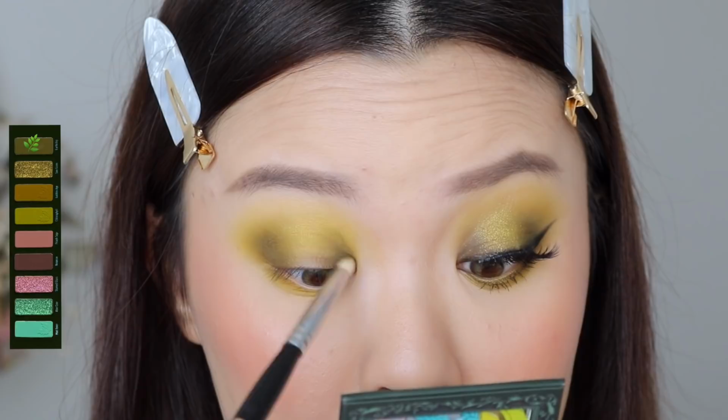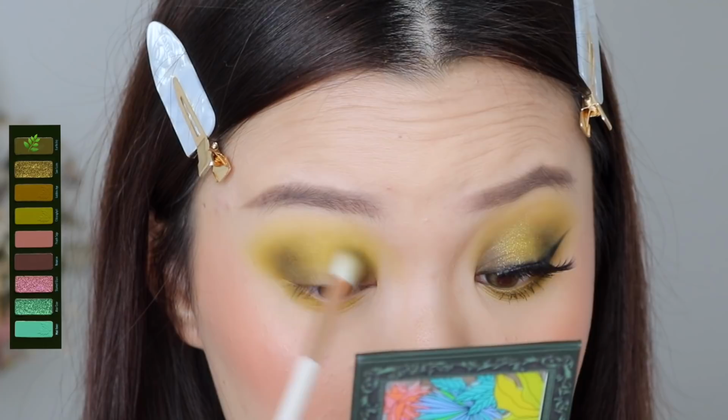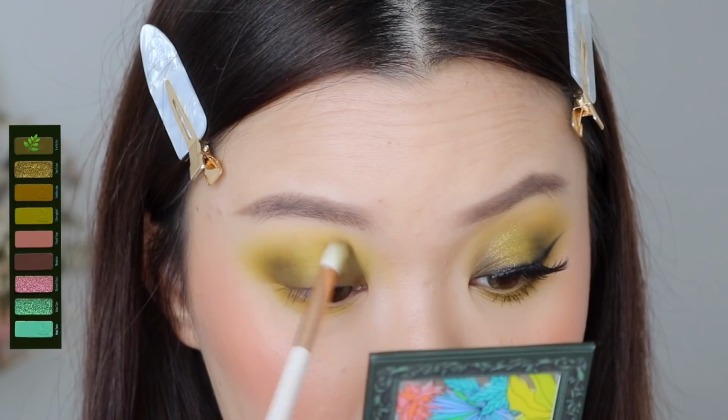So just using a pencil brush to do that stamping motion, and then I'll go in with a tiny fluffy blending brush to smoke that out. And you just want to keep the middle of your lid blank of shadow. The only shadow there is that base transition shadow that we placed down earlier.